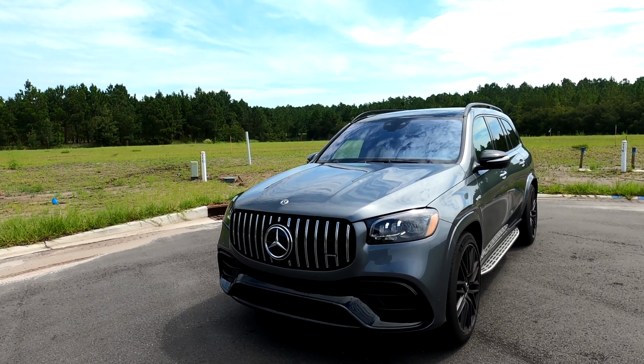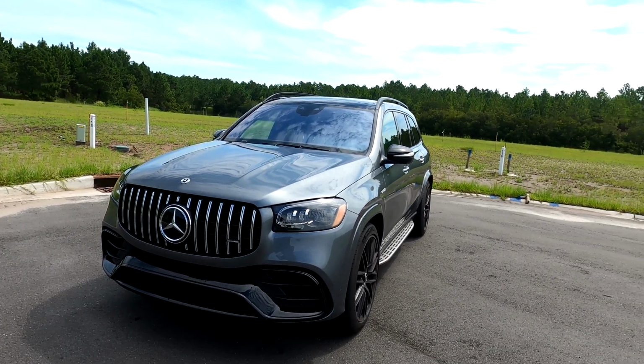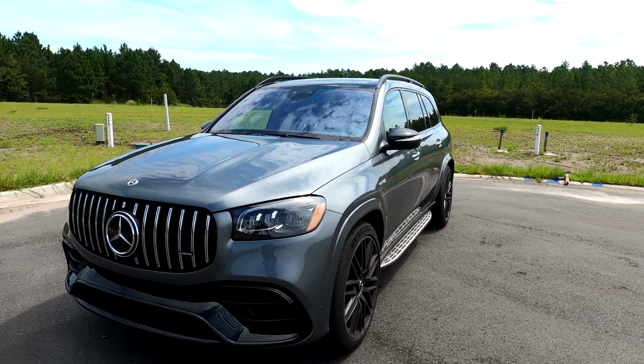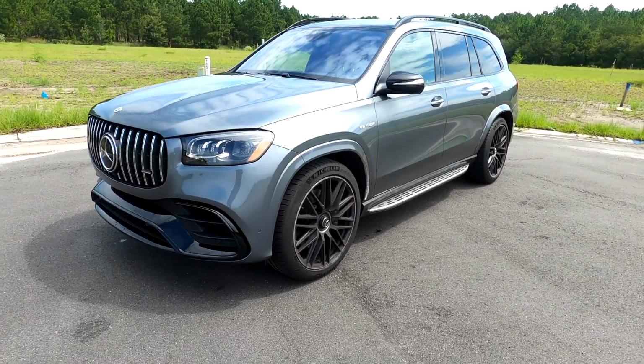This sucker has 603 horsepower, 627 pound-feet of torque, and on top of that, it's a mild hybrid system, a 48-volt mild hybrid system that can add up to 21 horsepower and 184 pound-feet of torque on demand when you go full throttle on the vehicle.